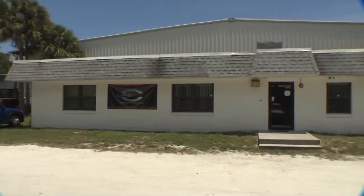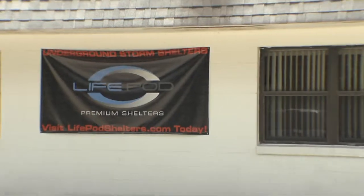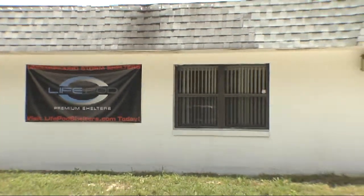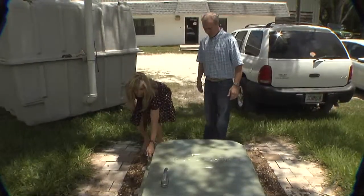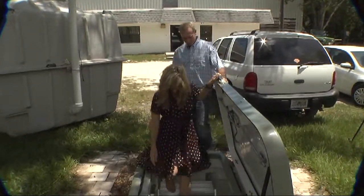Sarah and Stephen Dougherty are the husband and wife team behind Dougherty Manufacturing in New Smyrna Beach, which builds LifePod shelters. They started their business in late 2013, taking their 30-plus years in the boating industry and using those same principles to design, engineer, and build high-end quality storm shelters.